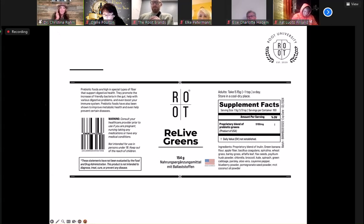So let's talk about, now I want you guys to go to the left side. Again, it promotes friendly bacteria in the gut. It helps with digestive problems and even boosts the immune system. These foods improve your metabolic health and help prevent certain diseases by supporting the body. That's really important that you guys read those facts and that you pass that on to your customers.